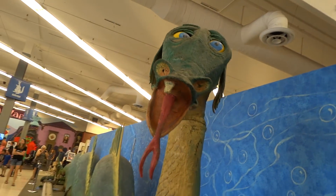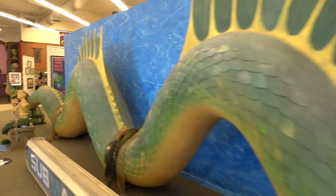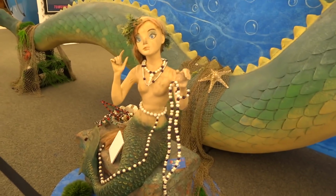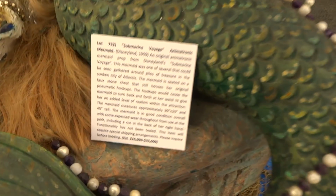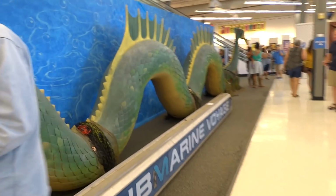But where would you put it? I don't know who would have room for something like this. Maybe in your backyard. Just tremendous. And we've got a mermaid over here, probably not included with the sea serpent, but certainly a nice companion piece from the same attraction. Submarine voyage, animatronic mermaid. So that's just so cool.